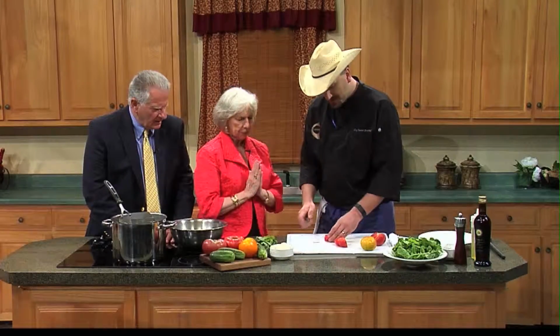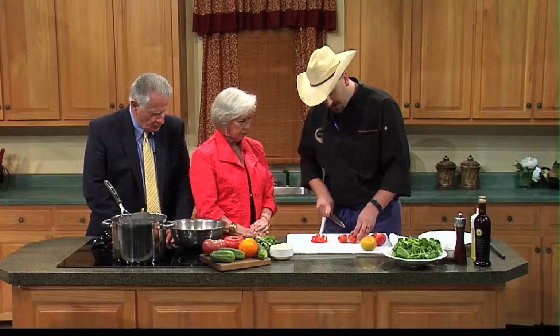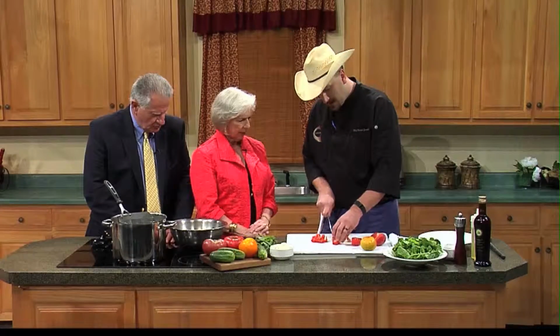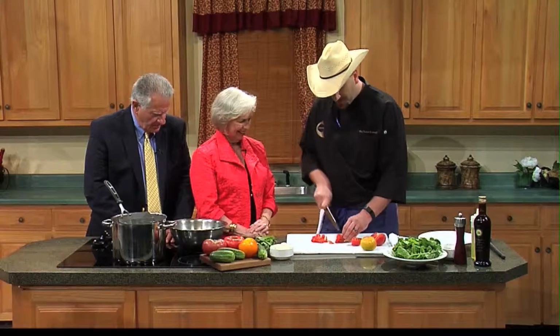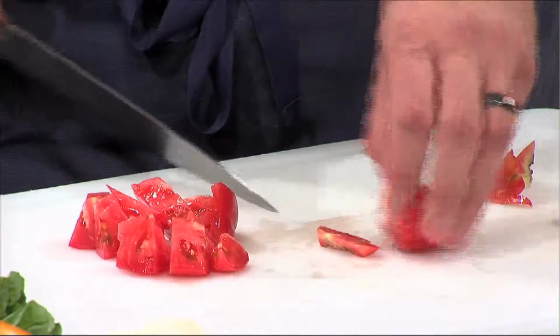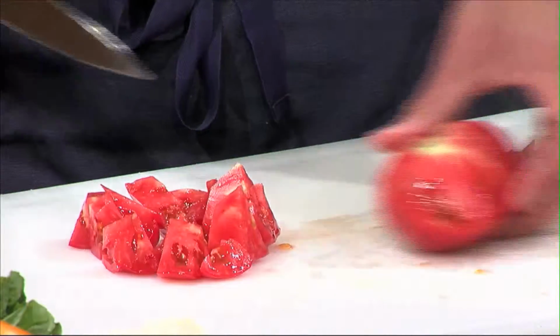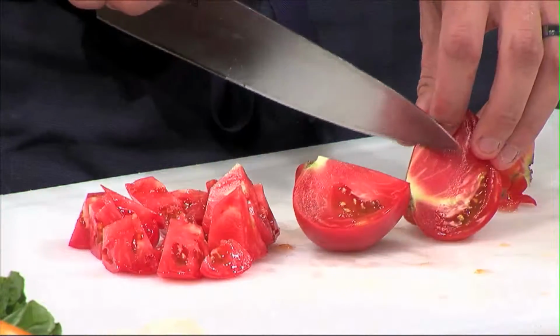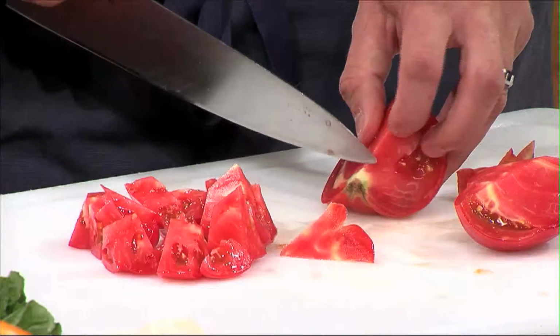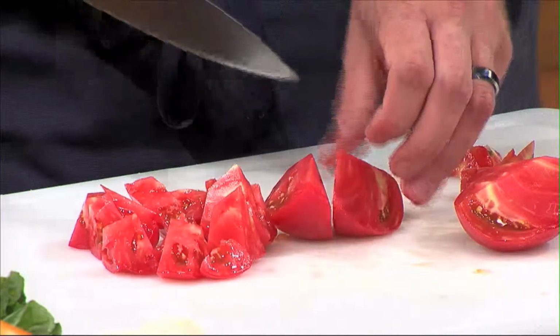So all we're going to do is take our tomatoes, and you don't have to be real perfect with this as far as cutting them up. We try to get that core out of the center of it. And we're just going for uniform shape, uniform size. We're going to use a couple different tomatoes. The red tomatoes tend to be a little bit higher in acidity. And even the heirloom tomatoes are not that high in acidity. They're purposely bred to be a sweeter eating tomato as opposed to a cooking tomato.